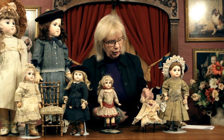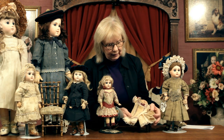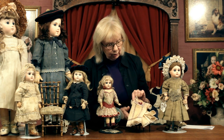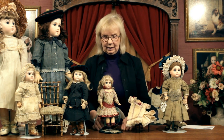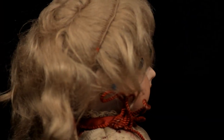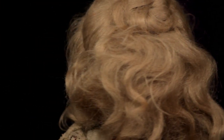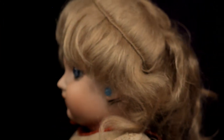To her original chemise and her original pantalettes and her original slip with their very, very crisp original starched finish and their pleated edging. This is a very typical early Gimot original chemise from the beginning of the 1880s. And I'm going to turn her around now so you can see her, because this is the type of doll that you cherish so much and are so disappearing from our ability to find them in this wonderful, unplayed with, pristine condition.